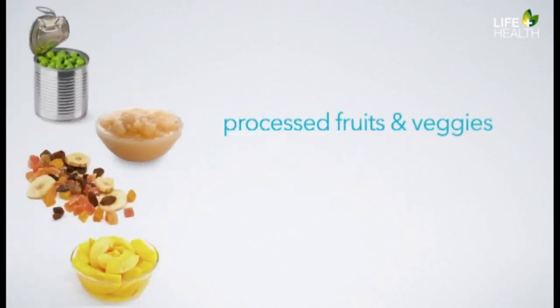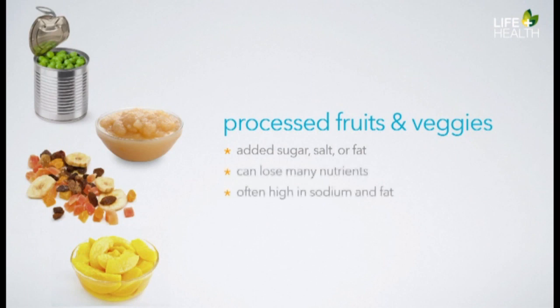Many processed fruits and veggies have added sugar, salt, or fat. Examples include canned or dried fruits with added sugar, sweetened applesauce, and canned and salted vegetables. All of these choices are yellow light foods. It's best to stick with fresh or frozen fruits, which will be more gentle on your blood sugars. If you purchase fruits in cans or jars, be sure they have no added sugar. Processed vegetables can lose many nutrients and are often high in sodium and fat. Frozen vegetables are great green light choices.